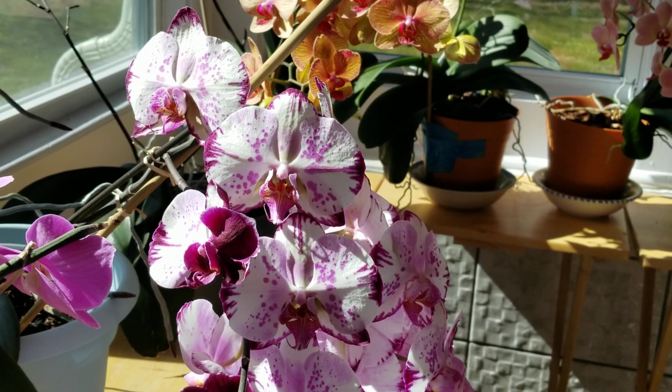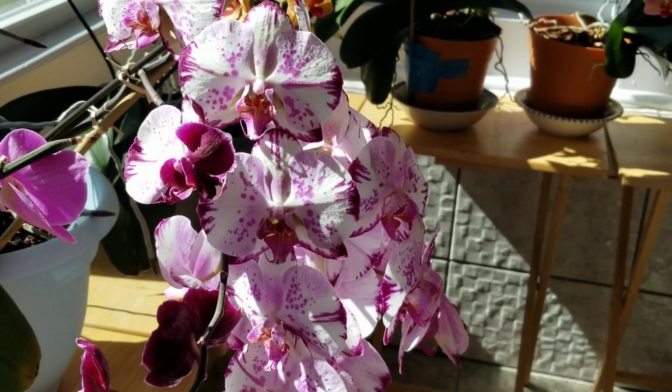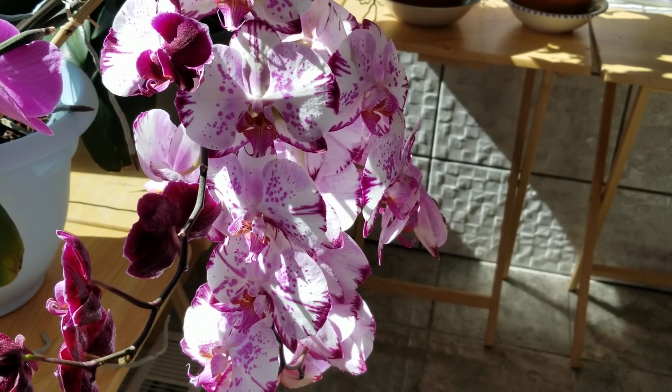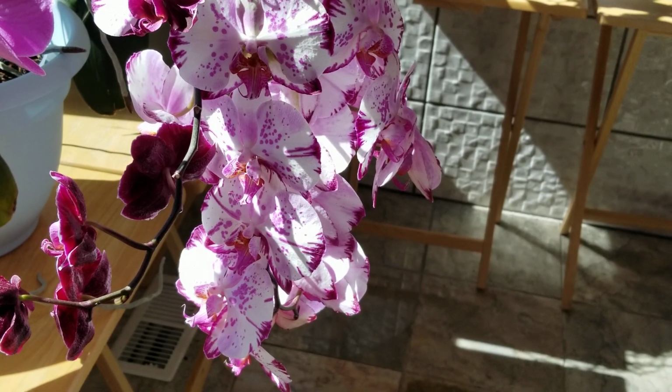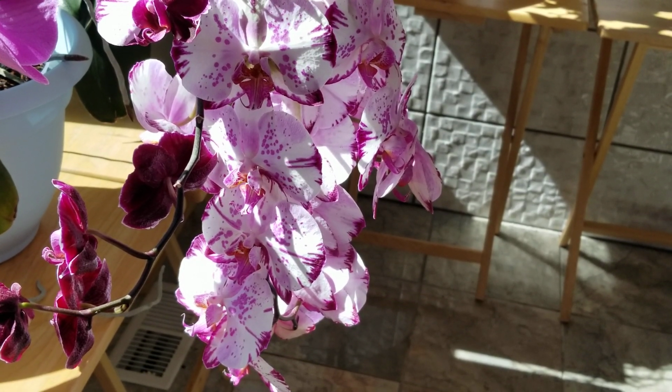Okay, here's the spike. I will start from the top and slowly work my way down. Yes, this spike has just been stunning this year. This plant has really shown off.